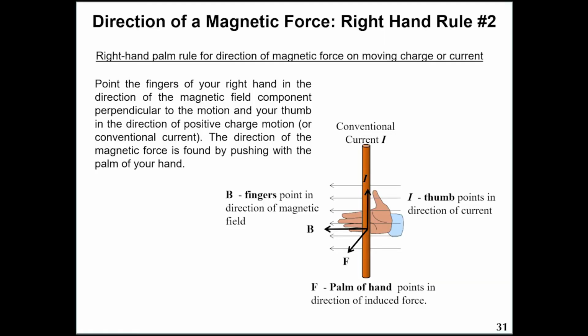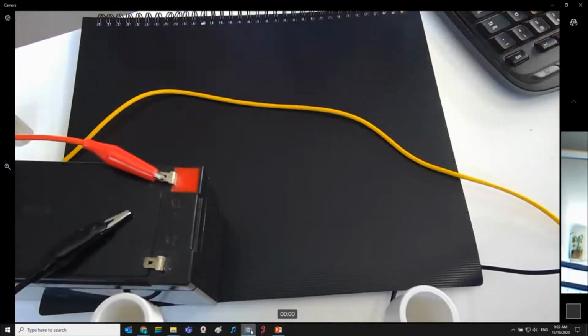That conductor must also experience a force within a magnetic field, right? I'm sure Avi can actually show you this in his room. So what have I got here? I've got a large battery because we need a large current.